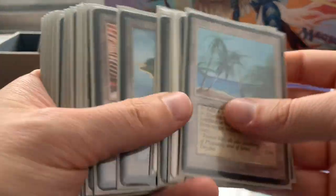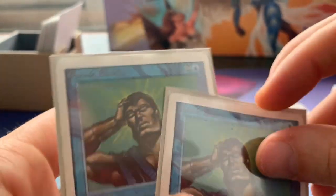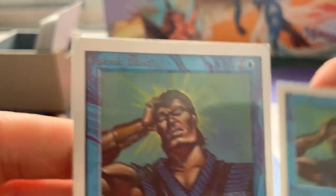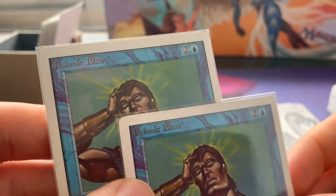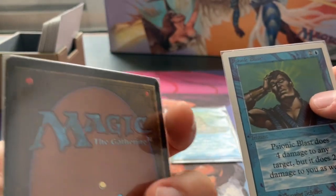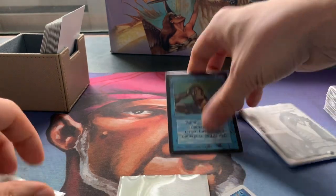Oh, there we go. So this is a Psyblast. I'm actually only playing with two Psyblasts in this deck. Let's have a look, because we can look at the condition and change the one that's in the worst condition, I guess. Well, they're both kind of decent. But I guess I'm just going to change this one. See a little corner here. To be honest, I don't really care that much about condition. We're going to put it in the deck.